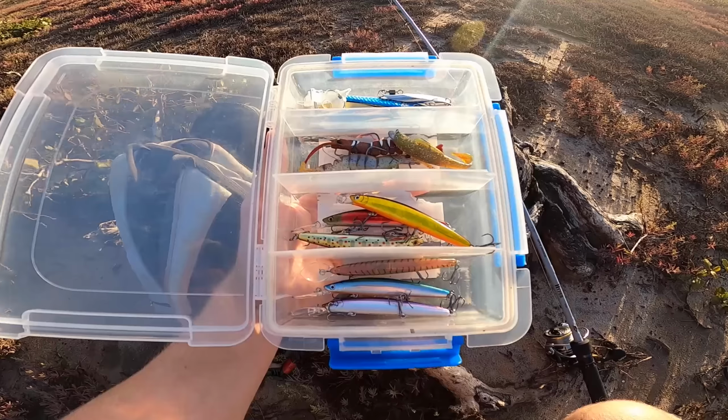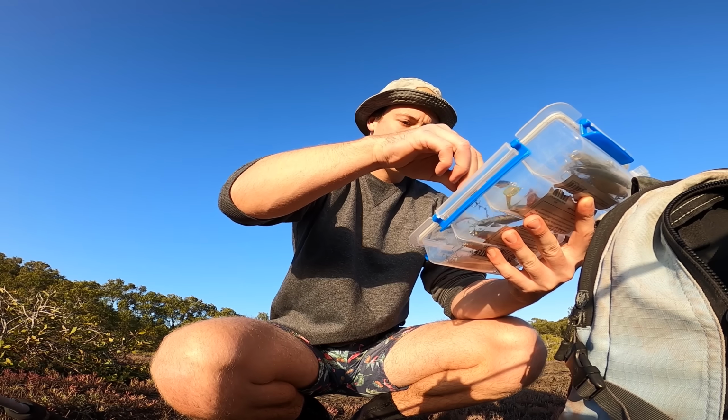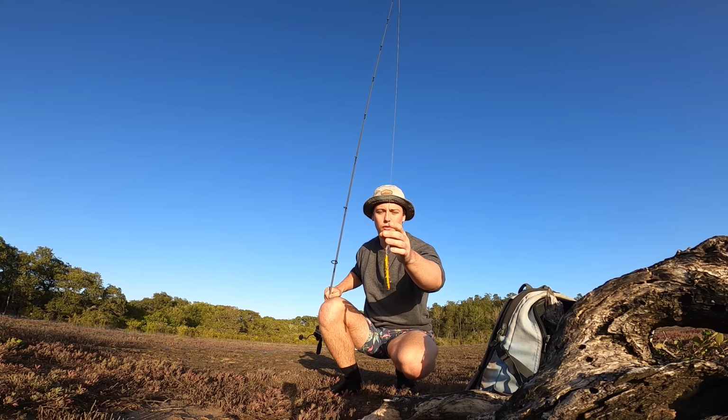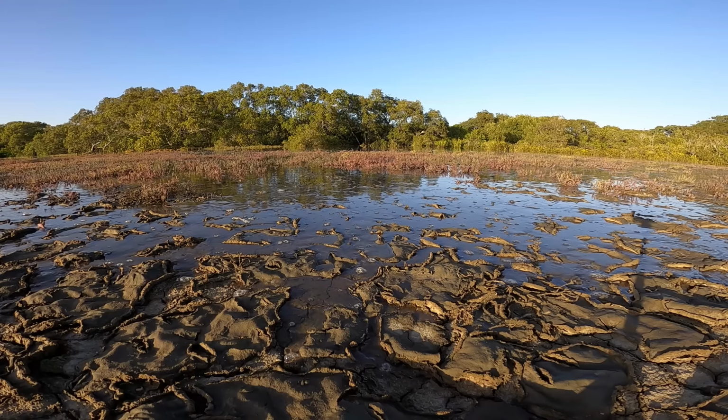Oh wow. So basically we've been hooked up with the newest colors from Daiwa. I think I'm gonna be using this guy. I think that's gonna be the one, but yeah, we'll hook that up now. I think we'll take these for a run and hopefully, if we're lucky, get ourselves breakfast straight away. We can cook that up and we'll be set.